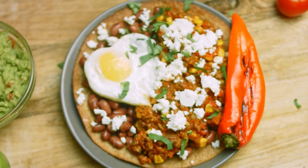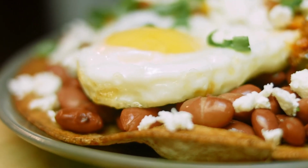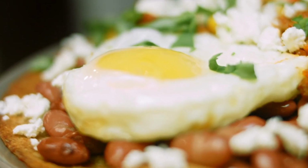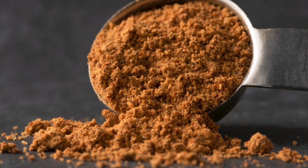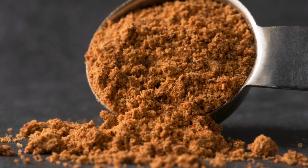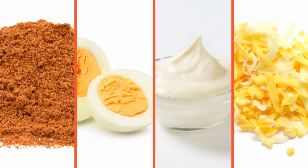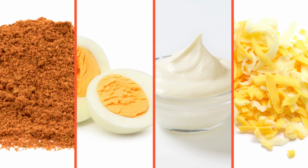Huevos rancheros is a popular Mexican breakfast. It features eggs, usually sunny side up, on a bed of tortilla chips and refried beans, smothered with a blanket of spicy Mexican sauce. If you've never had it, it basically tastes like tacos with eggs. So if you're feeling spicy, then take inspiration from this breakfast classic and add some taco seasoning to your next batch of deviled eggs. The seasoning gets blended in with the egg yolks along with sour cream, mayo, and shredded cheese. And then it's stuffed in the egg whites as usual.